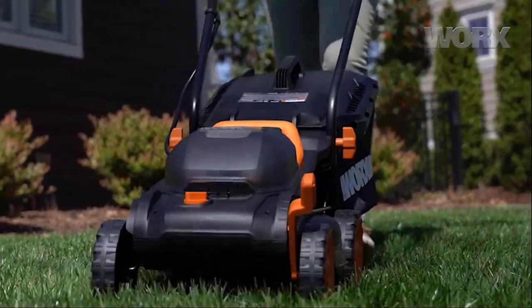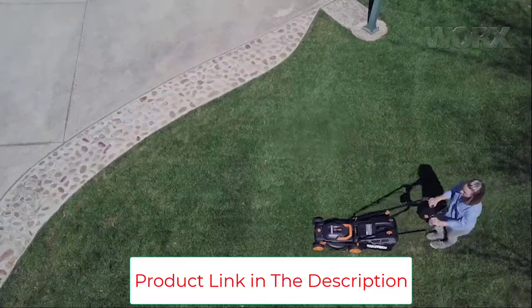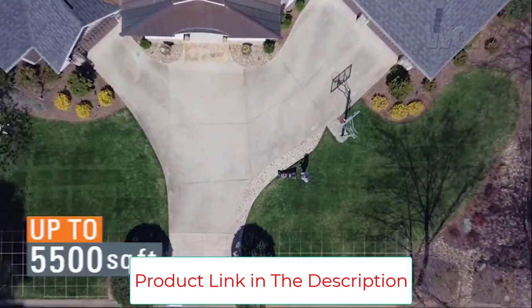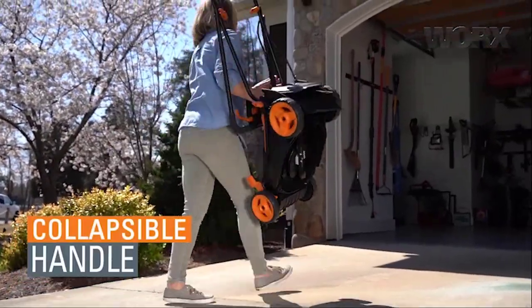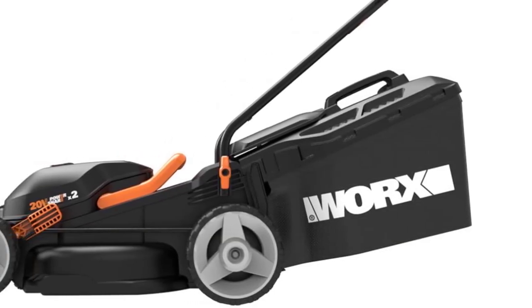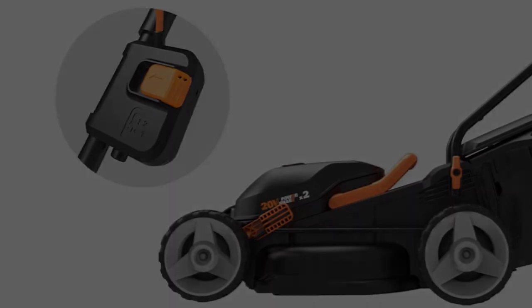This is a great mower for everyone in the family. Mowing the lawn is fun for the whole family with this lightweight electric lawn mower. Weight, 29.1 pounds. Cutting width, 14 inches. Operation, manual. User-friendly. Lightweight. 6 height adjustments.